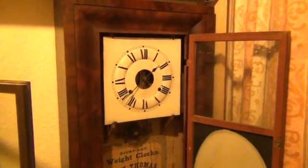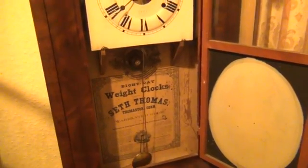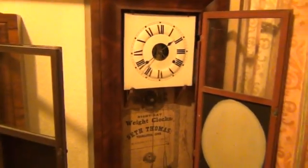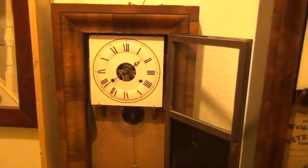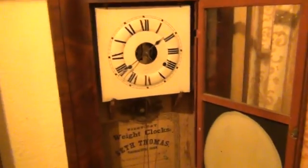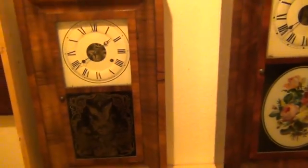Another factory that made these OG clocks was Seth Thomas. But this one we're looking at is, in the first place, just 4 or 5 inches, say 4 inches taller than all the others, because it runs for a week instead of a day. And the one next to it here was also made by Seth Thomas, and it is a 30-hour clock instead of being a 7-day clock like the one next to it.